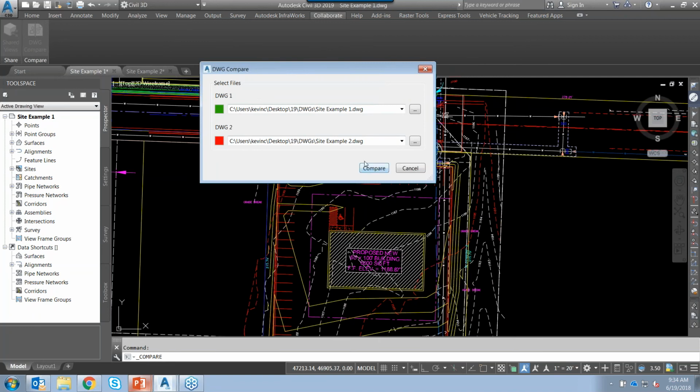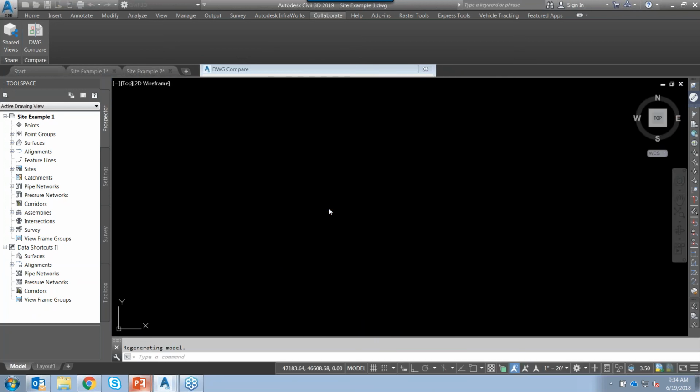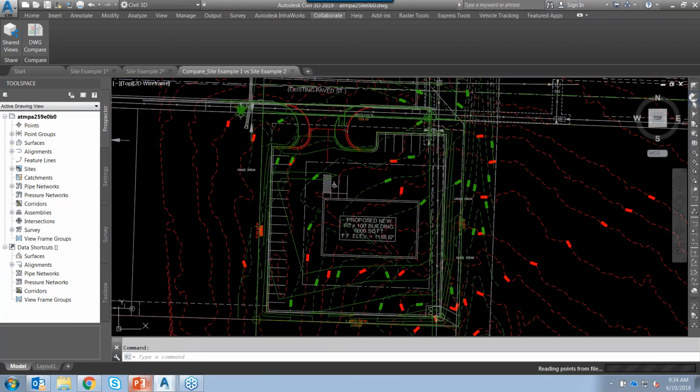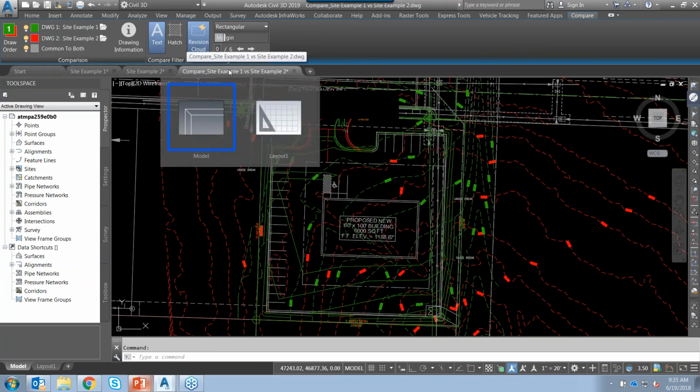And anyway, once I've established the 2 drawings that I'm going to compare, I hit the compare button. And it takes a second here, grinds away. And it's going to pop up here. Still going, still going. And now, again, it's taken both of these two drawings and created a third, as I refer to it, a composite. So compare site example 1 versus site example 2.